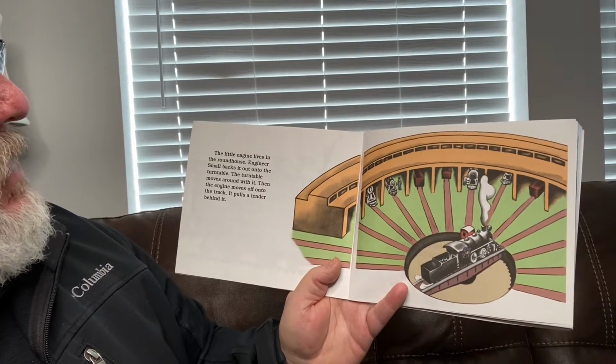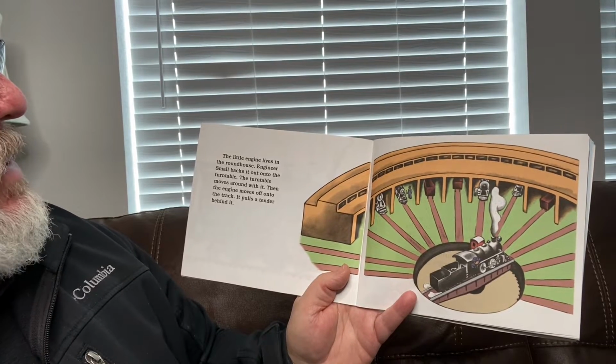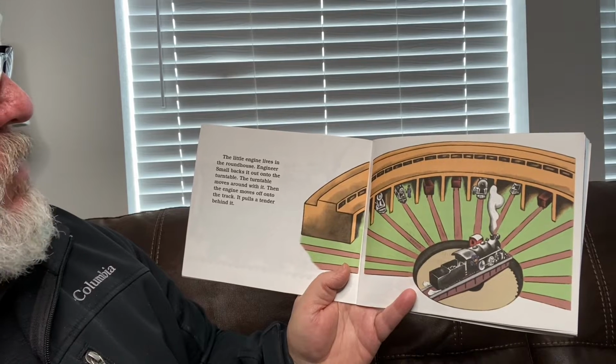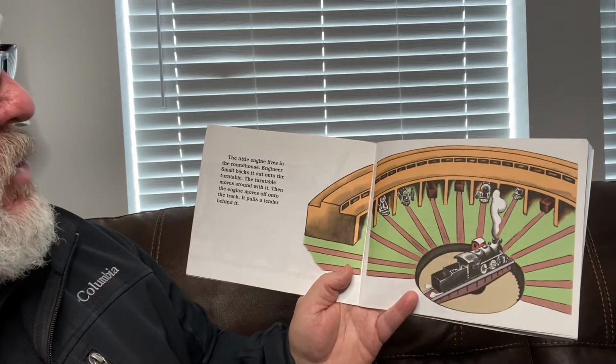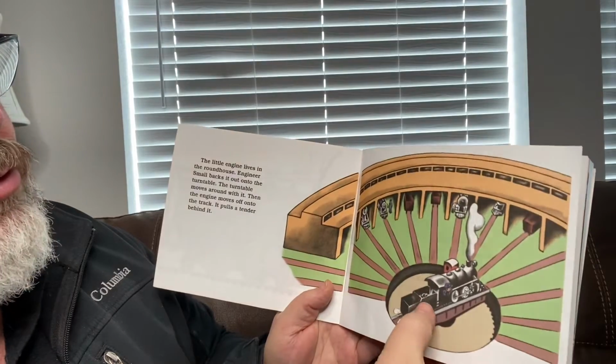The little engine lives in the roadhouse. Engineer Small backs it out onto the turntable. The turntable moves around with it. Then the engine moves off onto the track. It pulls a tender behind it. That's what holds the coal.